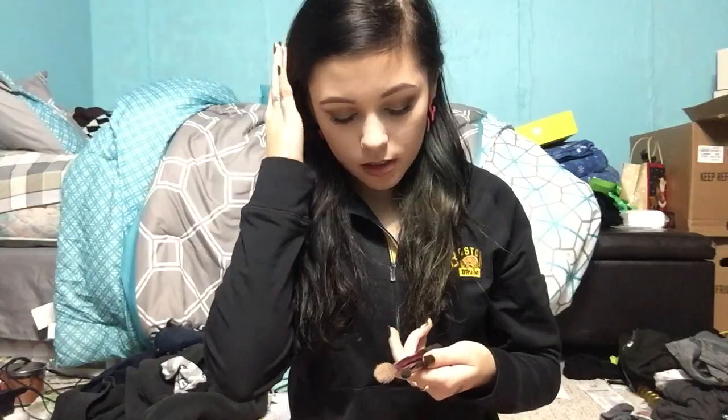My other Real Techniques brush that I've been loving is the angled highlighter brush, and you guys, if you haven't tried this, you need to. It's just so perfect for a highlight. I absolutely love it. It gets right where I want it to get, and it blends everything so nicely that it makes me excited to put on highlighter every day. It's the easiest way to put it.